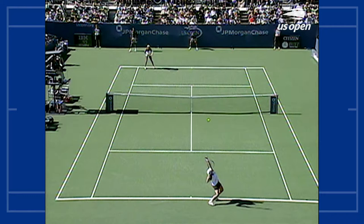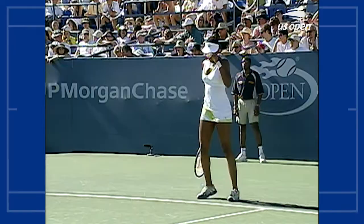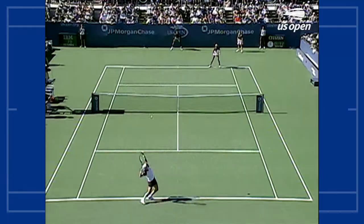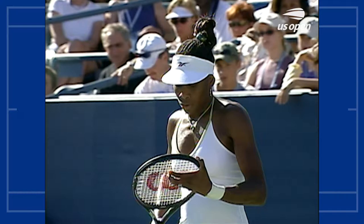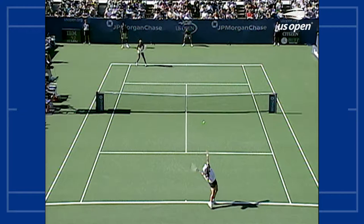Love 15. Far too many double faults. Fifth double fault for Raymond. And not enough first serves. 42%. She needs to be well into the 60s if she's going to have a chance against Venus Williams. Again, another missed first serve. Oh. 30-15.